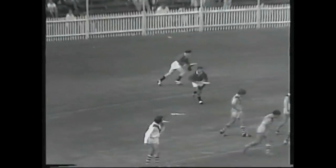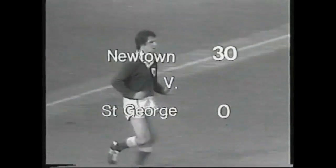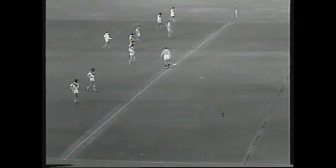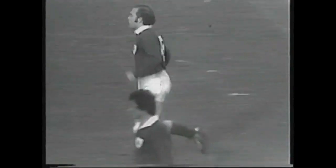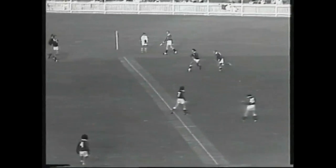Wilson making it six goals from eight attempts, and the scoreboard moves further up for Newtown, 30 points to nil with about 7 minutes to go. A replacement being made in the Newtown side. Ken Wilson is the player who's left the field. Gary Sullivan, number 10, is off, and Ken Wilson, number 6.